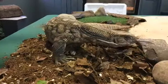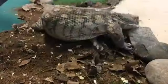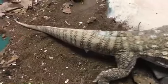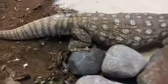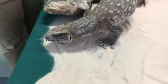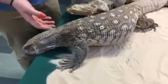What's really cool about his pattern, I think, on his scales is that he starts off with spots on his upper body, like on his main body, but then it switches to stripes on his tail. So you can see he's got kind of a striped pattern here and spots in the front. And this is for a couple different reasons. We believe this is to help confuse a predator, so an animal that may want to come over and try to eat him may not be able to figure out which part of his body is which.